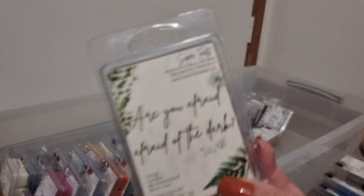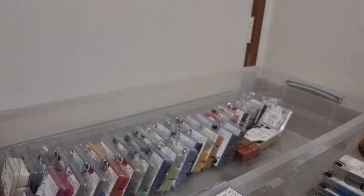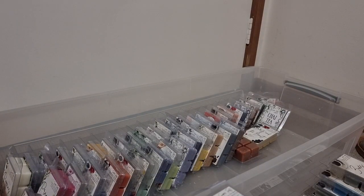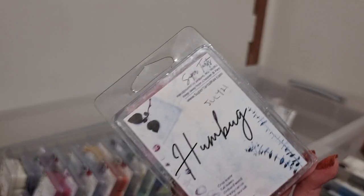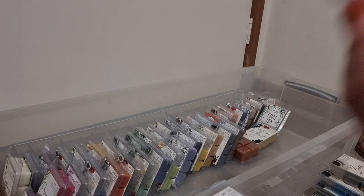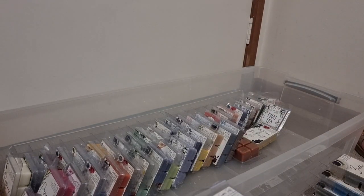Are You Afraid of the Dark? So Campfire Marshmallow Fluff Buttercream. I've been blending that with... I'm not crazy about that one on its own because I don't think I love the orange, but I've been blending it with Fake and Bacon. It's amazing that way. Humbug. So yeah, the Crisp Apple, Fall Leaves, Orchard Wood, Prickly Cactus, Sea Salt. Love that one. Yeah.